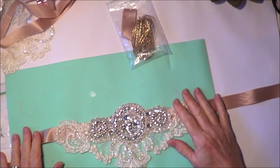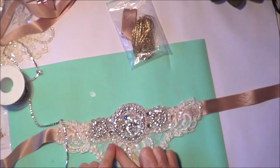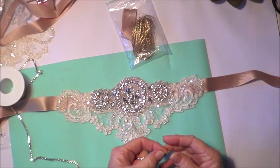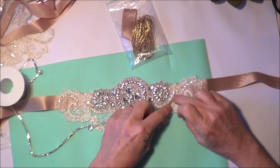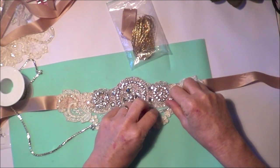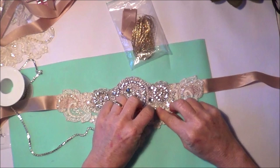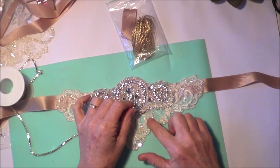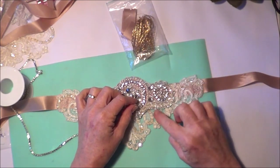Now what I thought I would do was add some of this bling chain, and I got this one from Babycraft. Because there's a lot going on here with all the bling, but not so much down here, I thought I might play around a bit with this. I might have it going like that. Perhaps there. And then some coming down here and some coming down here. All right, so we've got that much.